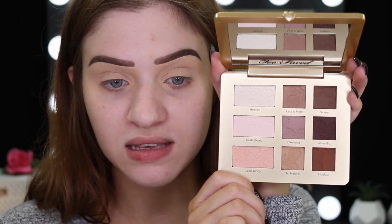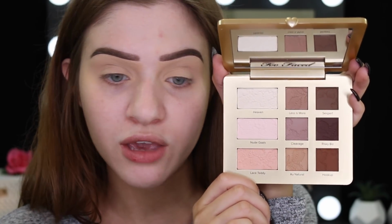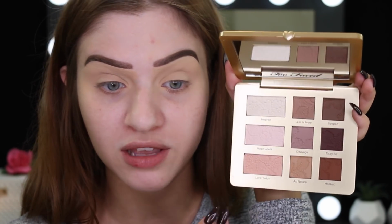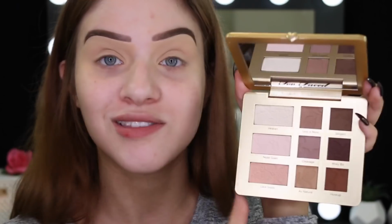I love the colors in here. I think I want to do maybe a more mauvey purple look today. I always tend to go for a warm tone kind of look, but I like that these ones are more on the neutral shade, like the browns are really neutral. Got some cool mauvey colors here. So I'm really excited to try this out.